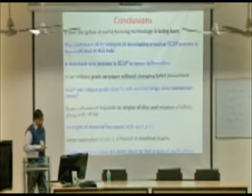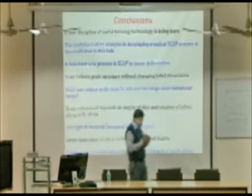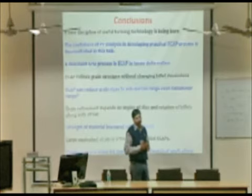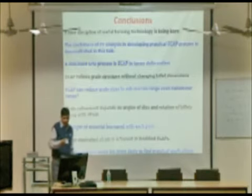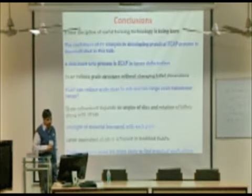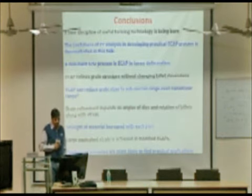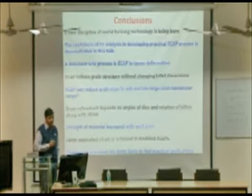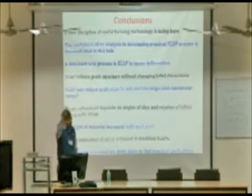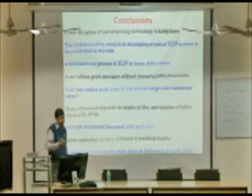The conclusions are: a new discipline of metal forming technology is being born, because, as I told you at the beginning of the lecture, it is a merging of manufacturing process and material fabrication for reducing devices of any material to nanoscale size. This is the usefulness of FE analysis in developing a practical ECAP process, demonstrated in the talk. A dominant experimental process is ECAP in terms of deformation. ECAP refines grain structure without changing the billet dimension. This is the beauty of this process, because the billet can be used for production of anything.